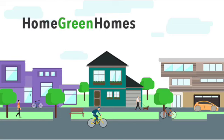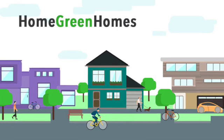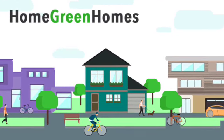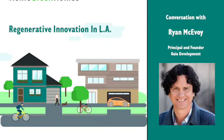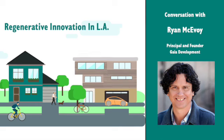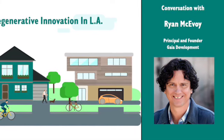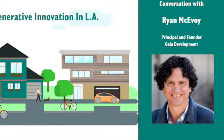While Gaia Development has an impressive track record of developing more than 500 sustainable buildings around the world, our conversation was about Campbell Collective, which is a residential property he bought and renovated in the middle of Los Angeles, guided by the Living Building Challenge, garnering Zero Energy certification. With regenerative and permacultural design, the place is now an urban oasis, providing the community with fruits, vegetables, and herbs throughout the year. Let's hear how he achieved it.